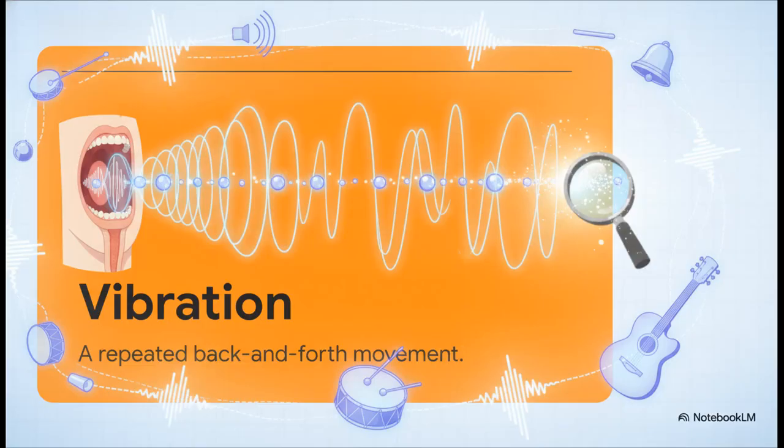Let's zoom in on that very first step for a minute. What exactly is a vibration? Well, a vibration is just a repeated back and forth movement. When a sound source vibrates, like say your vocal cords when you're speaking, it pushes and pulls on whatever is right next to it. Actually, try this. Gently touch the front of your throat while you talk. You can actually feel it. It's pretty cool. Even if a vibration is way too small or too fast for our eyes to see, it is absolutely always there, kickstarting the whole journey of a sound.